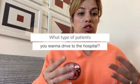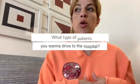A lot of the times it helps to bring in an expert for that. And you really want to work backwards. So before you audit your current efforts, you want to think about what type of patients you want to drive to the hospital. What service lines are most profitable that you really want to attract patients for? What target populations are you not tapping into? So on and so forth.